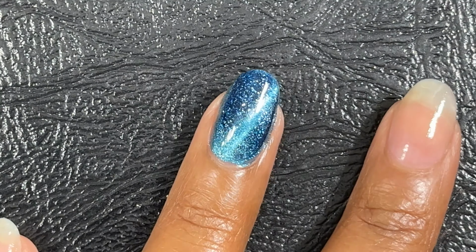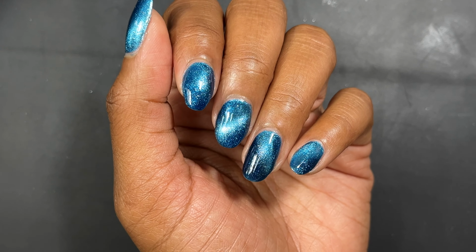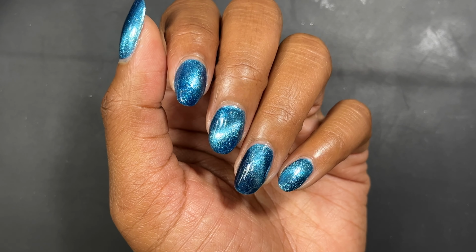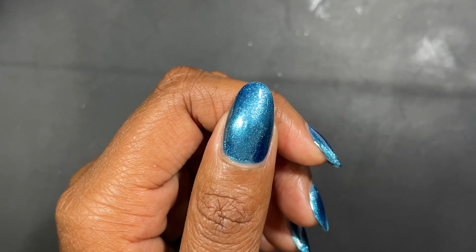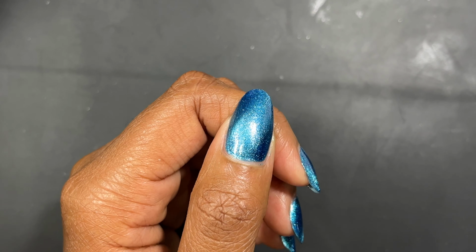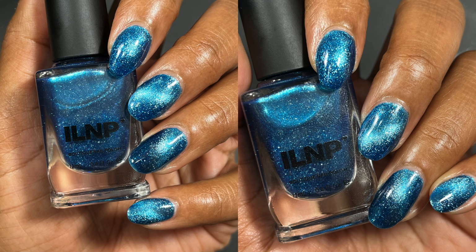I only magnetized the 2nd and 3rd coat, and I think this one's pretty. It's pretty. Again, I'm not the biggest fan of magnetic nail polishes. The formula was really nice. It was very easy to apply, no running or pooling, and the removal is not too bad.